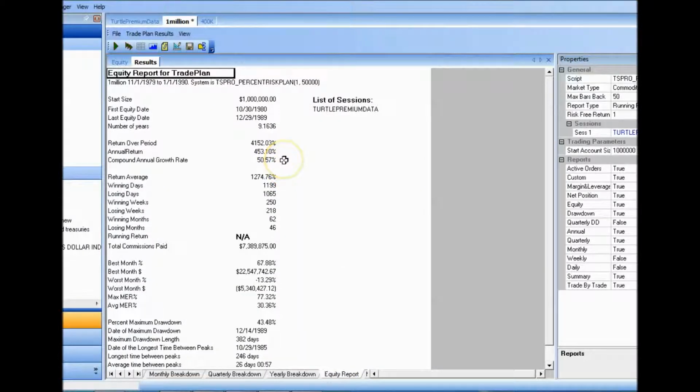The compound annual growth rate was 50% with a 43% drawdown. So you can see it was still pretty volatile, but the returns were pretty amazing back then. The system performed wonderfully back in the 1980s. It hasn't performed nearly as well in the past 15 years.